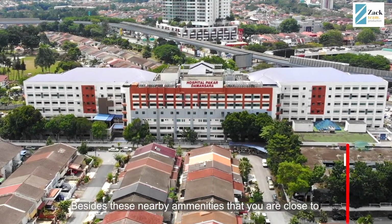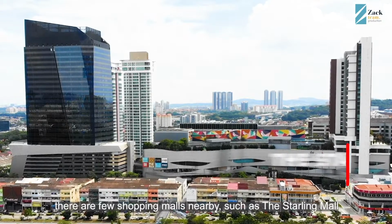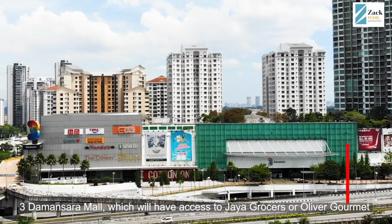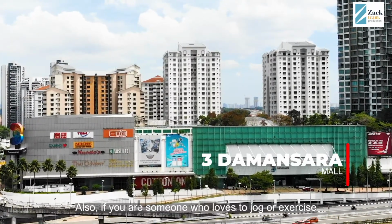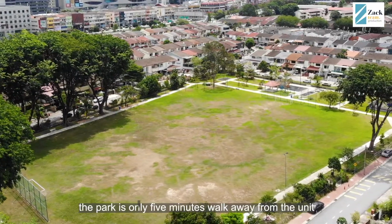Besides these nearby amenities that you're close to, there are a few shopping malls nearby such as the Starling Mall and the 3 Damansara Mall, which will have access to Jaya Grocers or Oliver Gourmet. Also, if you are someone who loves to jog or exercise, the park is only 5 minutes walk away from the unit.